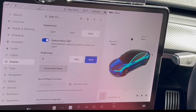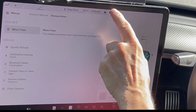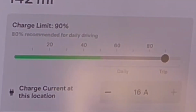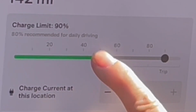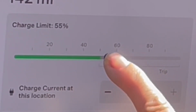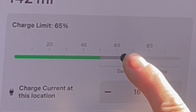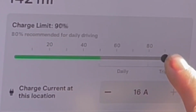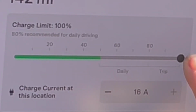They've improved the slider ability. So first, if we go to charger, we hit the charger, and normally, you remember, it was a bit hit and miss up that bar. You couldn't get to the 20, 40, 60, 80. It was all a problem. They've made it very smooth now. So using my little finger, because it'll give you a better look, you can see me look 54, 55, 59, 60, 61, 70, look. And I can go right up to 100, very easily, very controllable.